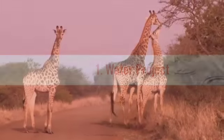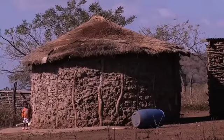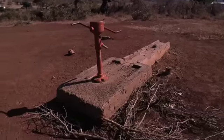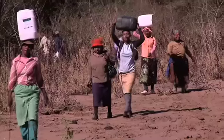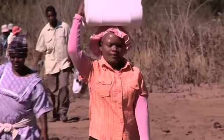In 2003, when I started running a game farm, it became apparent due to a drought just how dire the situation was within this community with regards to water. There were people, kids from 5, 6 years of age, walking anything between 2 and 9 kilometers for some families to fetch water. Basically from that we started looking at how we could assist.